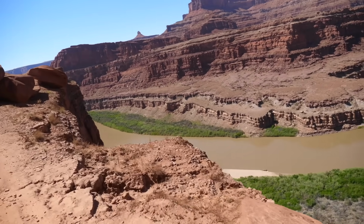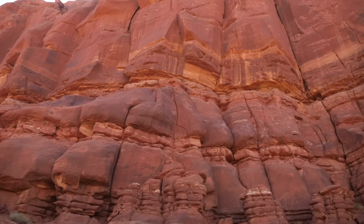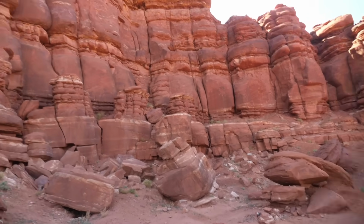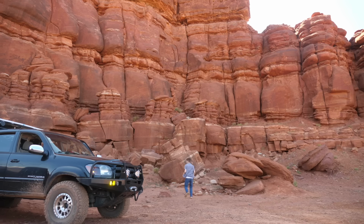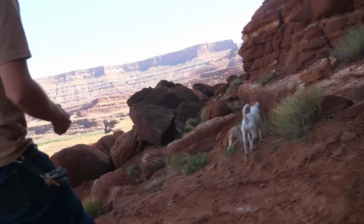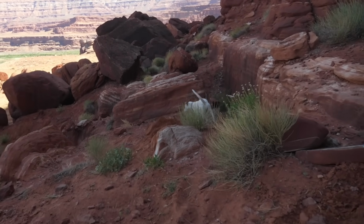Well, look at the beach down there. So this is our spot. Look at those walls. Crazy. I'm gonna show you guys the size comparison. See? Ginormous. You're not getting up there first. Oh, look at these boulders. I wanna go climb that.